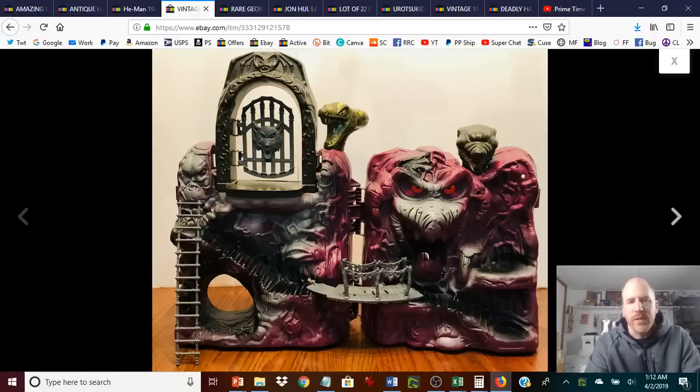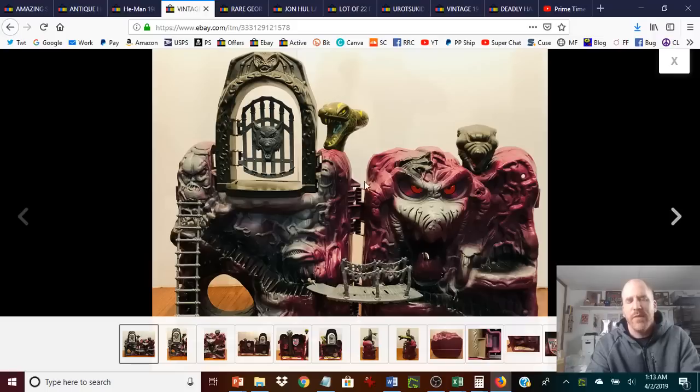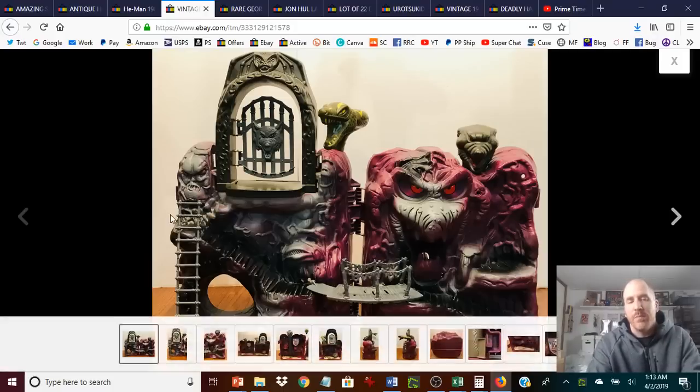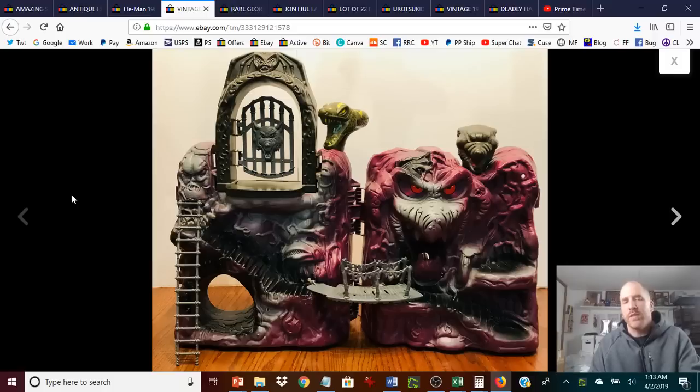It's often missing. There are these little handcuff kind of shackles that come out of the top of the Snake Mountain area here. You can see there are these little holes here. They kind of stick out. They're these little shackles. They're very hard to find, and they are not included in this set. You can see I have the ladder here. This is missing from the Snake Mountain that I posted last night or the day before that.